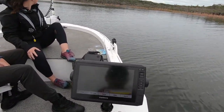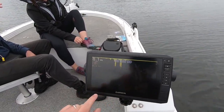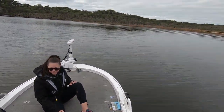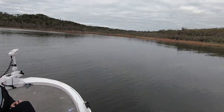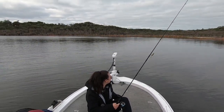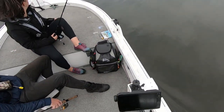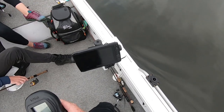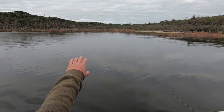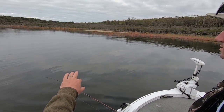Oh, look at all the tailor in there. That's heaps of tailor. This is a spot. Where there's tailor, there's flathead. Where there's flathead, there's tailor. So anywhere here, there's loads more water than last time. Even when we came, you could see where it stopped. So there's loads of bait, there's loads of tailor. Yeah, that's all mullet. And then the flathead, see all the bubbling? That's the shallow water.